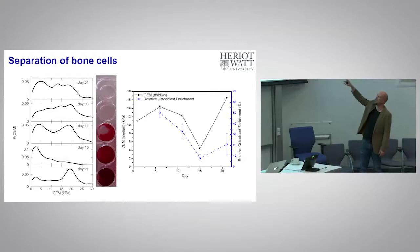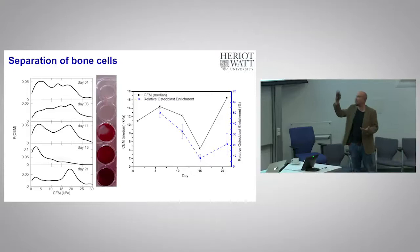As the elastic modulus gets higher, the level of separation gets higher. So as the elastic modulus gets lower, the level of separation gets lower. And that's because the human embryonic cells that we're trying to separate them from are quite soft. So if they're soft, we can't separate them. If they're stiff, we can.